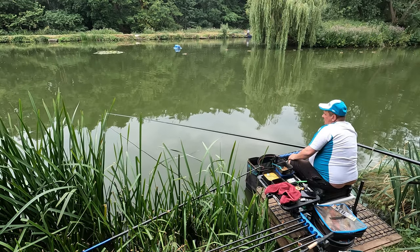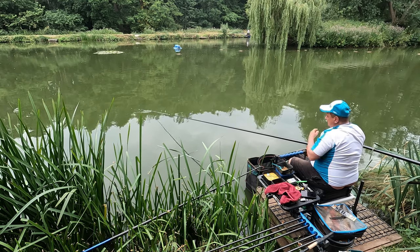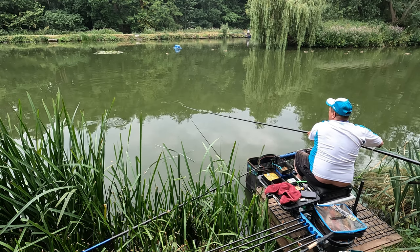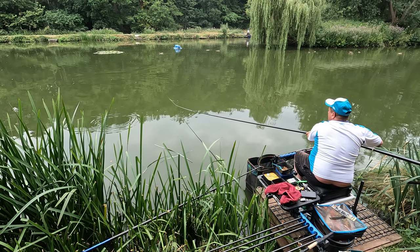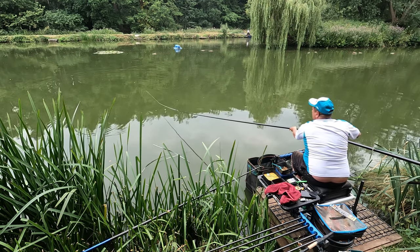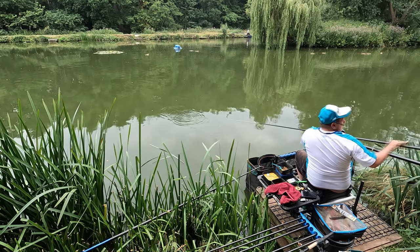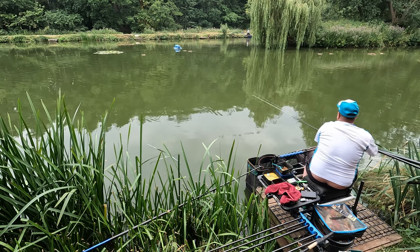There's a machine on there, isn't it? Are you happy how it's panning out? No, this is foul. You're getting no bites though, aren't you? Yeah.